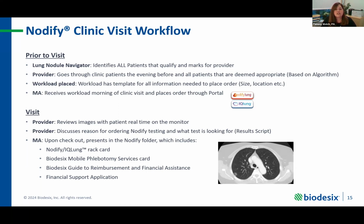I think things are changing, and we'll have a lab here in the building that will make things easier for everybody involved. But when the patient walks out the door, our reps have done a wonderful job of putting a folder together with information on the test, information on the phlebotomy services, and then all the financial information at the back of it, in case that comes to that point after they've been tested. Next slide.